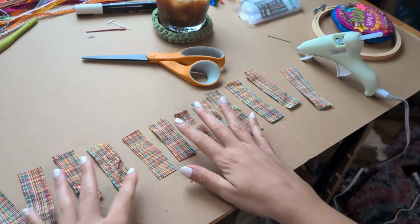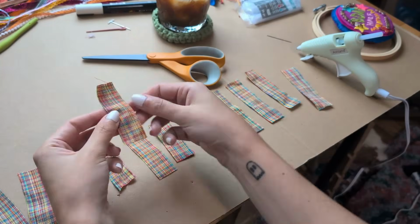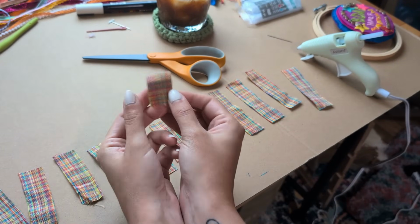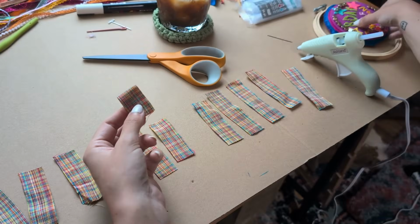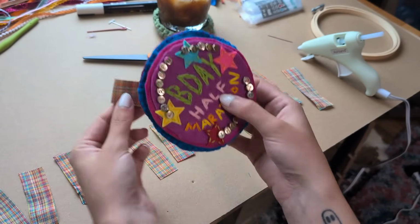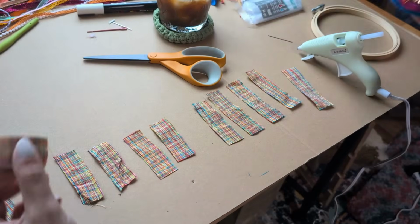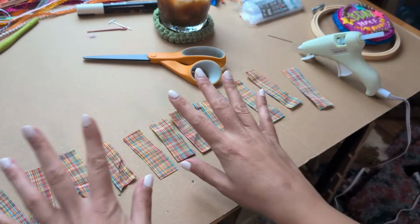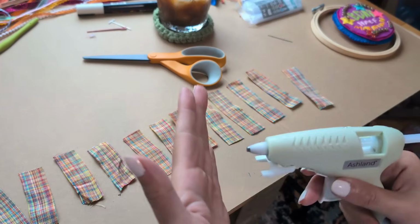All right, friends, so I have cut all of these little ribbons and I'm gonna fold them in half and super glue them shut like this, and then put them all around. It's gonna be very cute. I'm a little bit nervous to use the glue gun again, but it's gonna go well. I have it heating up now, hopefully.